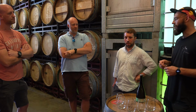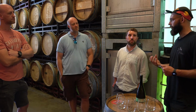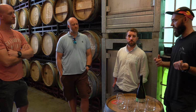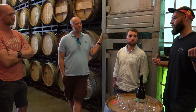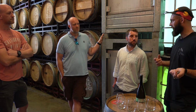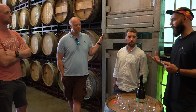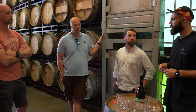Strictly, we don't have anything because we find that extra char is not really ideal for what we're looking for. Also, wineries tend to turn over barrels a little more quickly, whereas distilleries, specifically whiskey, will hang on to them for a lot longer. So by the time they're ready to part with them, it's because they're no longer holding liquid, or they're a little too old for the uses we're looking for. The way we operate is very similar to a winery and how we use barrels, so it lines up with the usefulness.